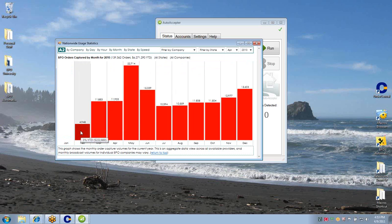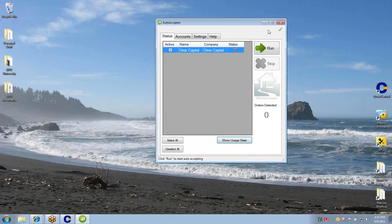And then back in 2010, we started tracking in February. We were able to help capture over $6.2 million worth of BPO. So combined, over $8 million was brought in for people that purchased the Auto-Acceptor 2 software. And they were able to translate that into lots of different things, I'm sure, in their business. Maybe it helped, number one, just keep people in the business. So we're extremely honored and blessed to be able to provide that opportunity.